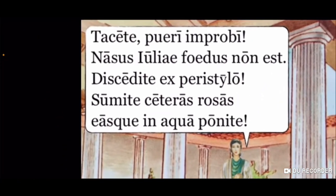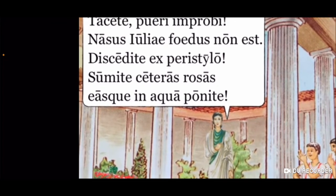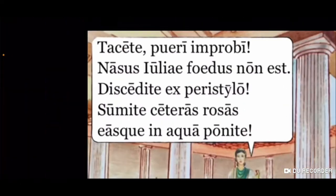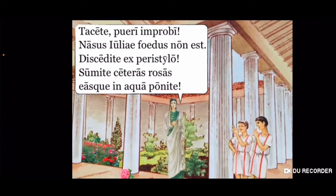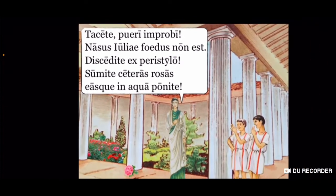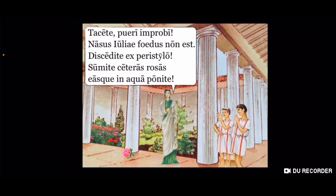Sumite, pick up. I think we're going to have these words, but in a different form right now. It's in a plural imperative form, giving commands, telling them to do it. Discedite, leave. Tacete, shut up. So as you can see, even though it's long, you can break it down, and it wouldn't look as hard as it looks.